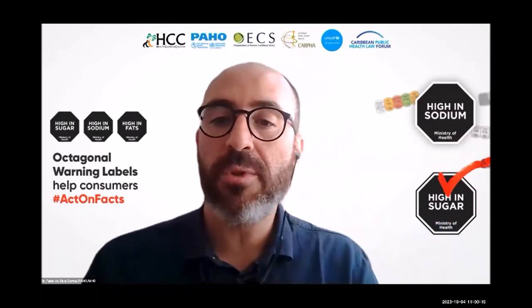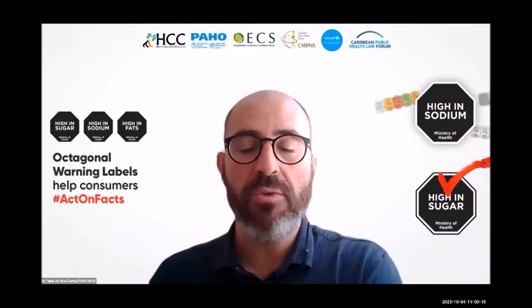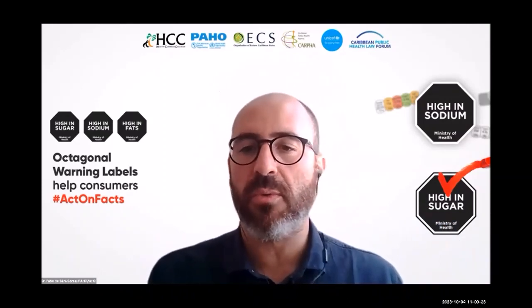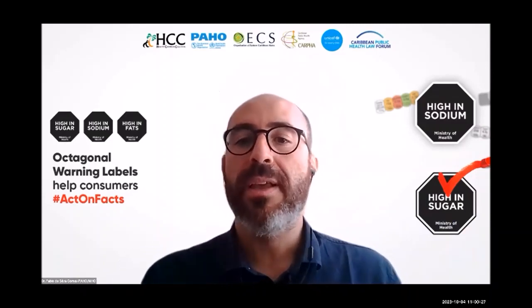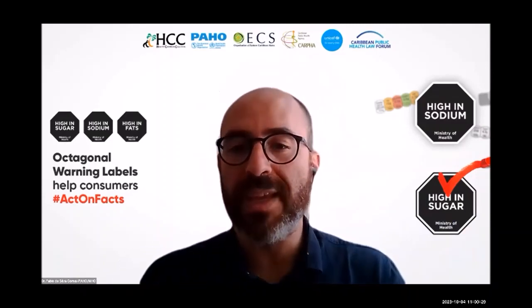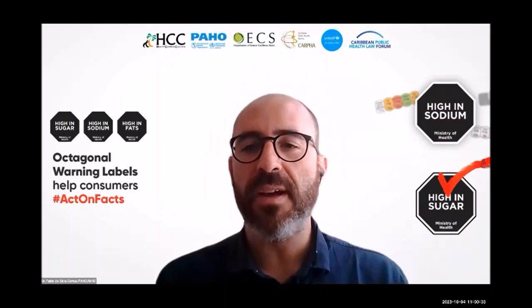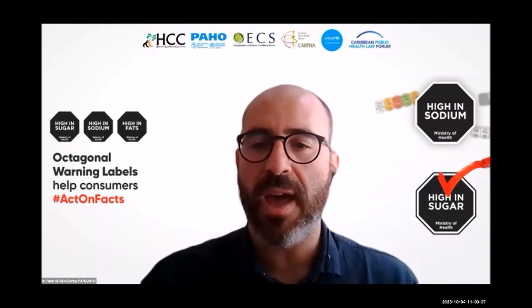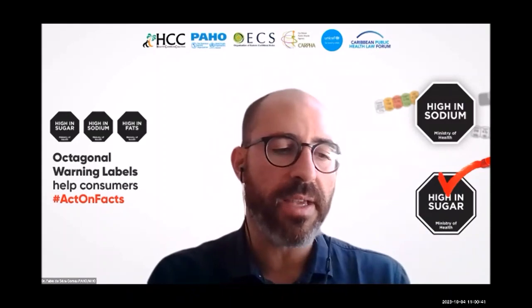So that's why WHO recommendations are all based on proportions. So the PAHO nutrient profile also is applied to products in a proportional way that matches the WHO intake goals. That means when you're eating a product that doesn't have a high-in octagonal warning label, you'll be closer to the WHO intake goals.